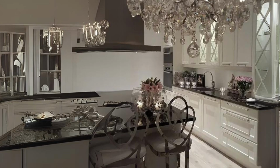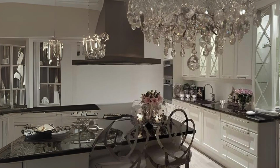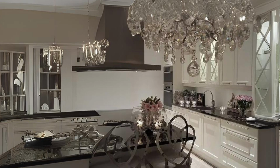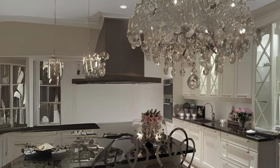Neutral with silver accents. A neutral glam kitchen with black countertops, shiny silver stools, a crystal chandelier, and pink florals offers a subtle yet sophisticated look.